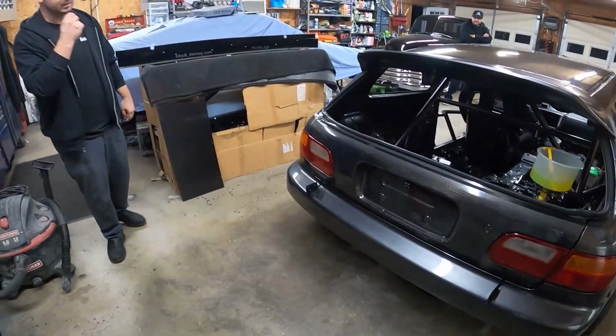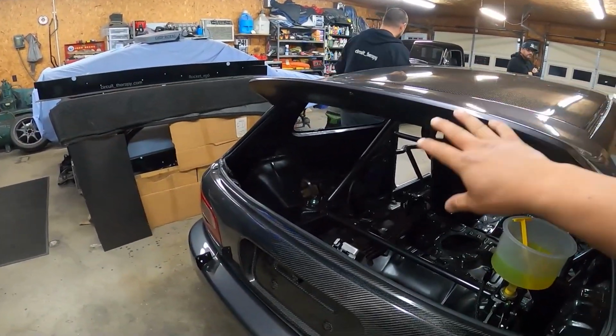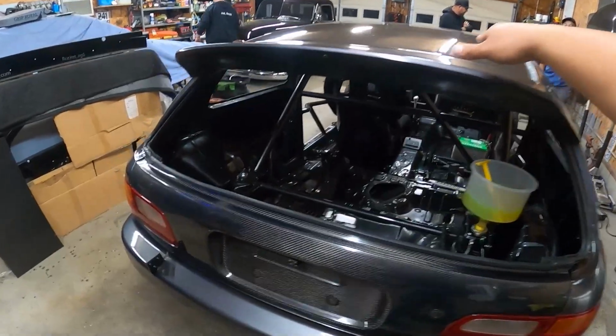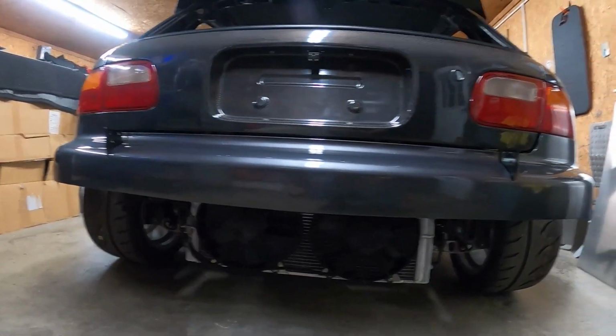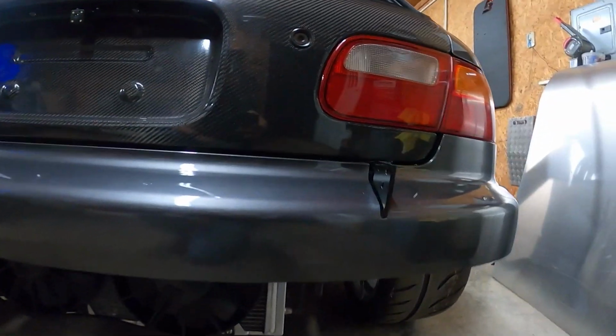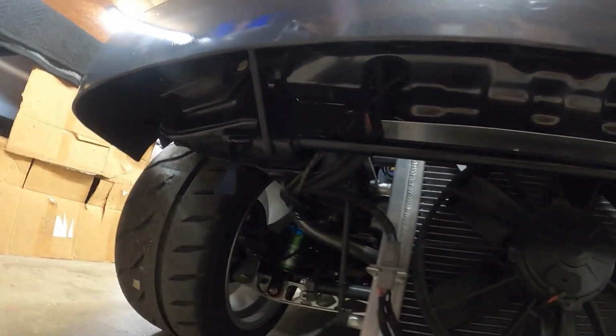So typically, a company like PCI, their spoiler will mount onto the trunk and onto the factory spoiler up top. He has basically a chassis mounted spoiler, so it comes through his rear bumper here, and it's mounted onto, looks like, a bar down here.